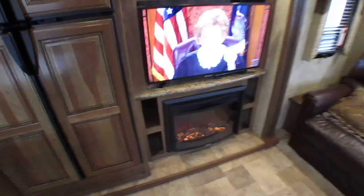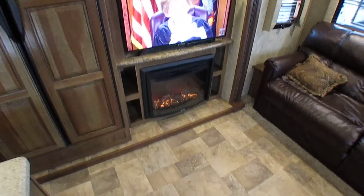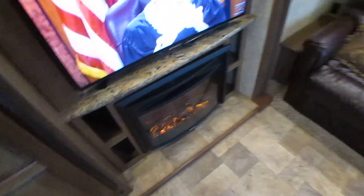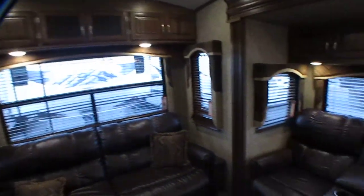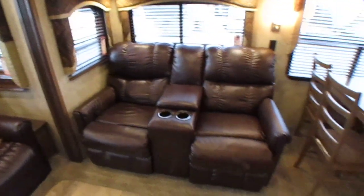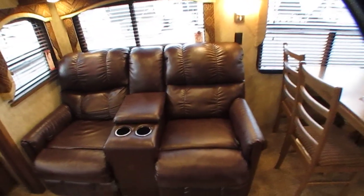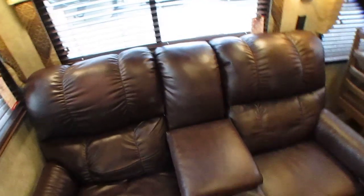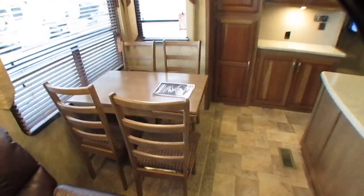Big TV. Bluetooth stereo, DVD player built in, optional 5,000 BTU electric fireplace. Got a big furnace. Got the leather factory furniture. Got the wood blinds instead of the day-night shades. And the optional theater seating. When this thing was new, you could pay extra and get the theater seating, or it came standard with just 2 regular recliners. Got the optional table and chairs instead of the booth.